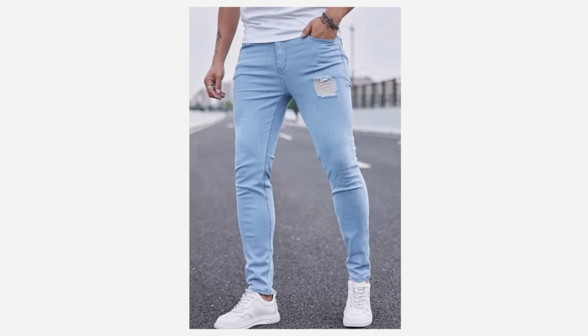Finding the right pair of pants to wear with your sneakers can be extremely difficult. There seems to be so many rules to follow online. Do I wear baggy? Do I wear skinny? Trust me, have no fear. I got you guys covered.